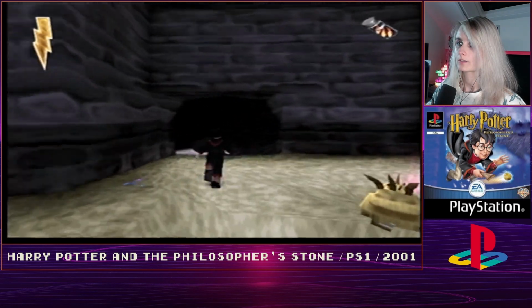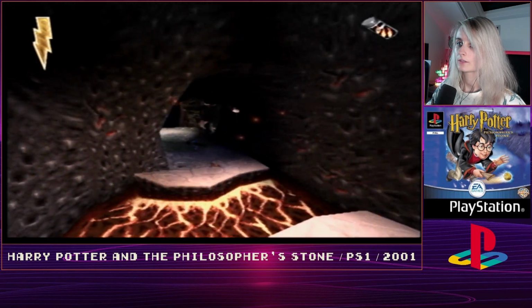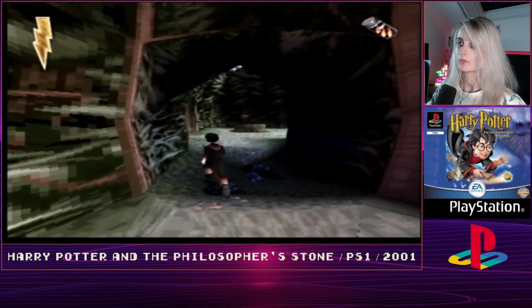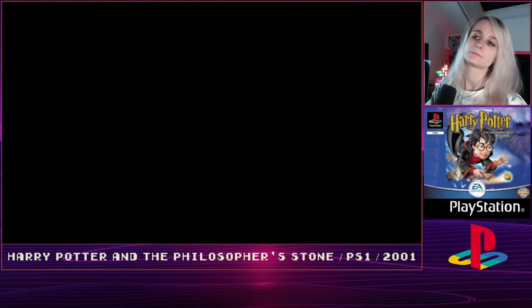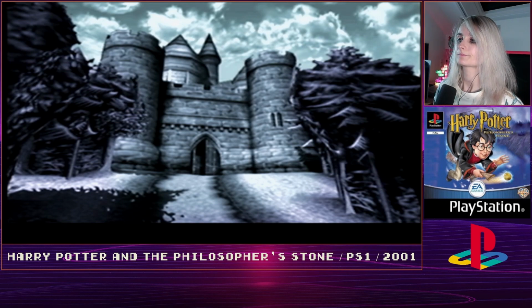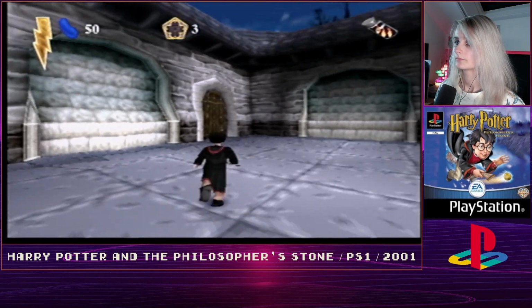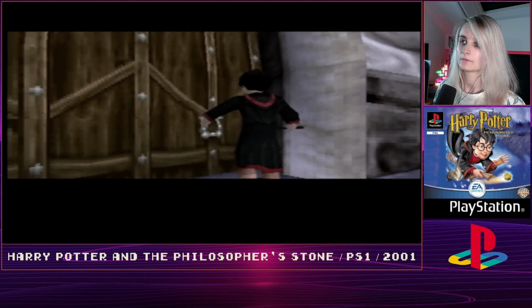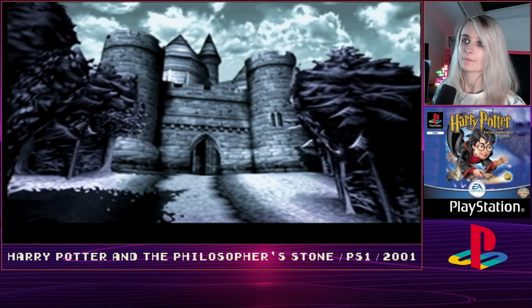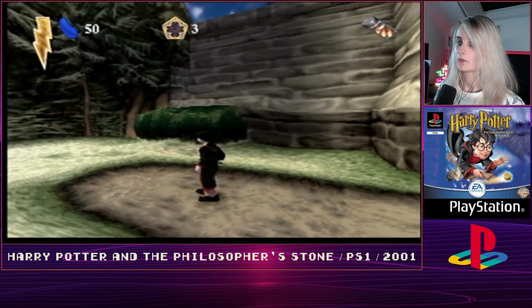Okay. Through the cave. Over the lava stream that runs right through the forest. And through here. This is where we fought the flying boar. Loading times actually weren't that bad in that game.